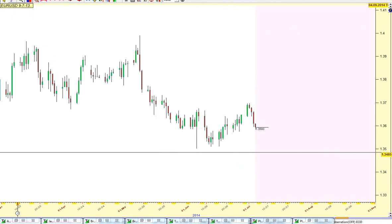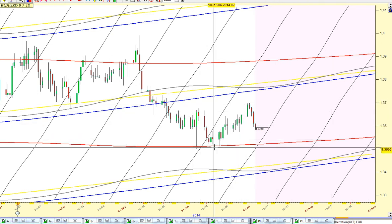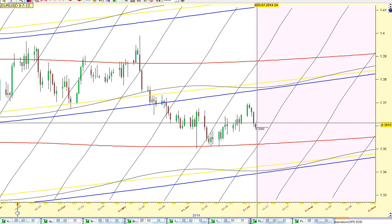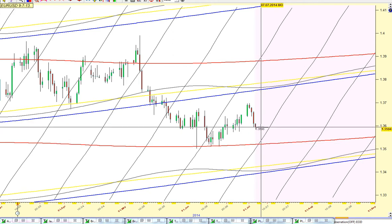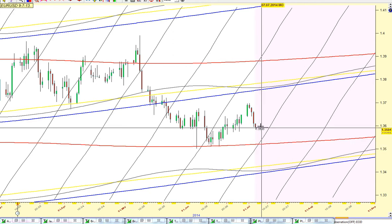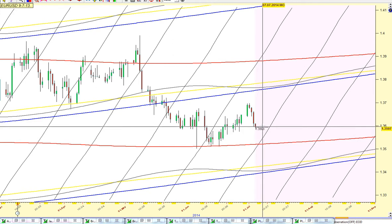Next thing, planetary lines. This is Mars right here. Mars has been holding euro, and it looks like the moon right here is going to be crossing Mars. Could possibly be a pop, which would be the 7th. It came in on the 5th, so maybe the change in trend could kick in. But we'll see. This is all speculation. This is to be seen this week if it's gonna happen.